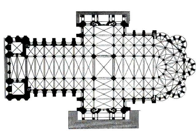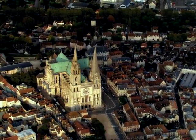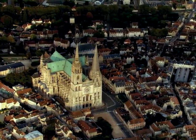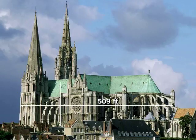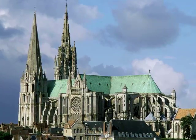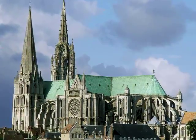The floor plan of Chartres Cathedral is shaped like a Latin cross. The nave, choir, and transepts meet at a central crossing. Like other Gothic cathedrals, Chartres used architectural innovations to create a building of a kind never seen before. These new techniques made possible a cathedral 509 feet long, with a nave 121 feet tall, and towers 351 and 377 feet high. The cathedral as we know it today replaced an earlier church that burned down in 1194.